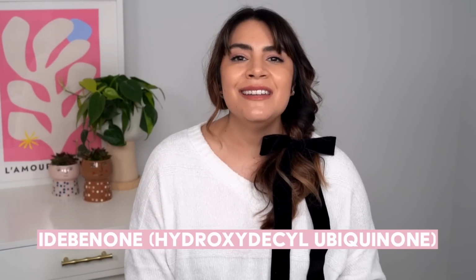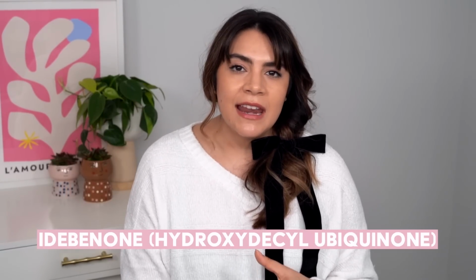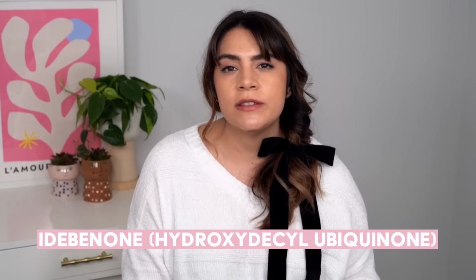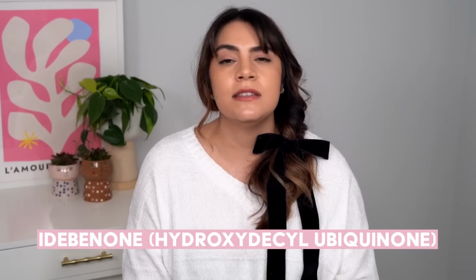Now, another antioxidant that I see pop up a lot in K-beauty products, a lot of products have a focus on this antioxidant, is Idebenone. Now, this is an antioxidant that is going to help protect your skin from environmental stressors, but it is one of those few antioxidants that has also shown the ability to help improve the look of fine lines and wrinkles. It helps to smooth texture on the skin.